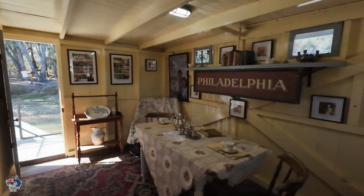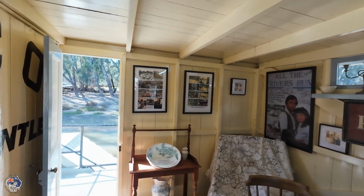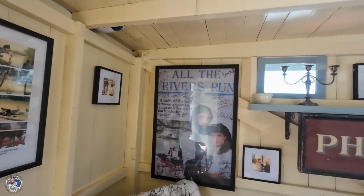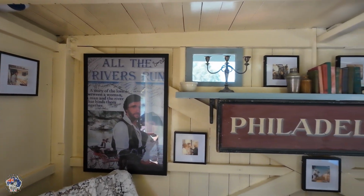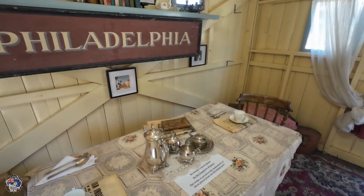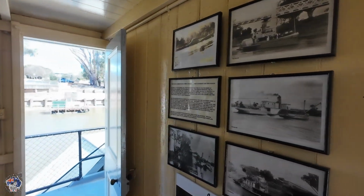So there is the original name when it was on the All the Rivers Run, the Philadelphia. This is a memorabilia room to All the Rivers Run. So there's some great posters. That was their dining table. If you watch that TV show, this is probably what this room would have looked like. And that was the name they gave the boat, the Philadelphia.